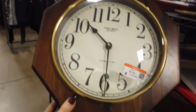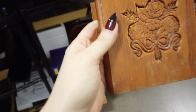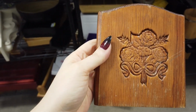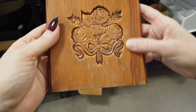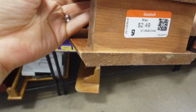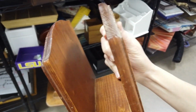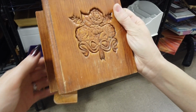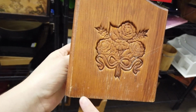So unfortunately, I put it back because I don't need that kind of project. I don't even know if I could fix something like that. And then I saw this napkin holder. I really liked the carved florals. It was a really pretty design, but I was trying to decide if the condition was just not quite good enough. It looked pretty worn down, and there was some water damage towards the bottom. So because of that, I decided it just probably wasn't going to work for my reselling needs.